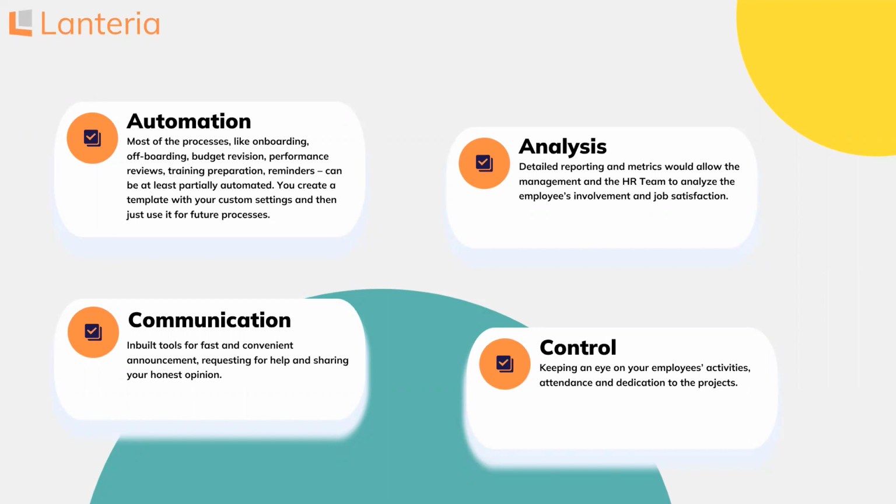Analysis. Employees will be using their self-services. They will be, for example, filling in their timesheets, and you as the team manager will be able to understand their involvement in work. So you will be able to see how much time is spent on billable, non-billable activities, lunch breaks, and anything else. But anyway, the self-service allows you to analyze the involvement of the employee in work much better.